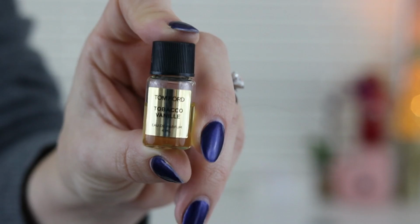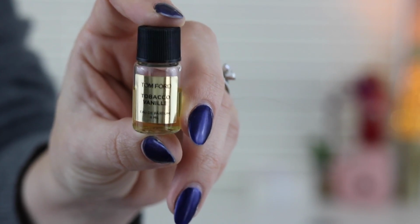Okay, this is another deluxe sample. I love getting samples because, you know, it's a major commitment to commit to one scent, so it takes me a while to figure things out. I will admit that I did play for about an hour in Sephora with the touchscreen fragrance finder. That is very helpful, but this one gets mixed reviews. When I wear this around my friend Katie, she can't stand to be near me, but I love this. It's Tom Ford Tobacco Vanilla, and it's finally available at Sephora.